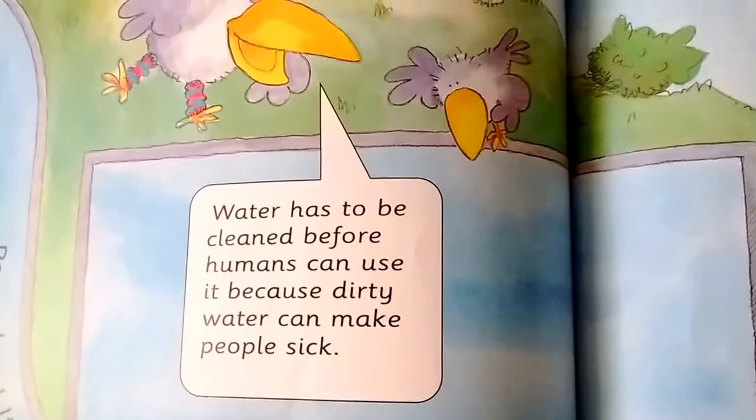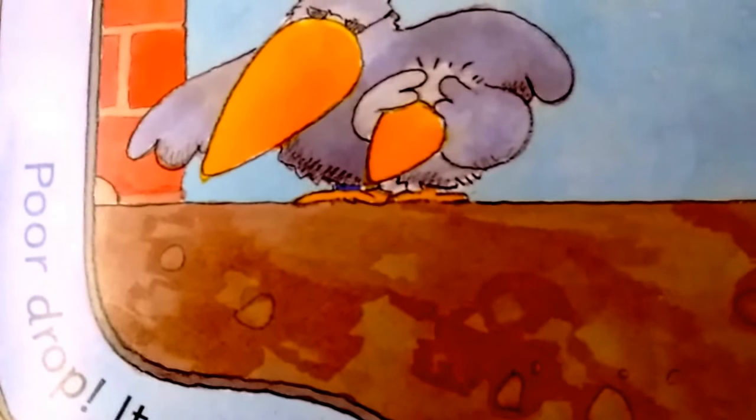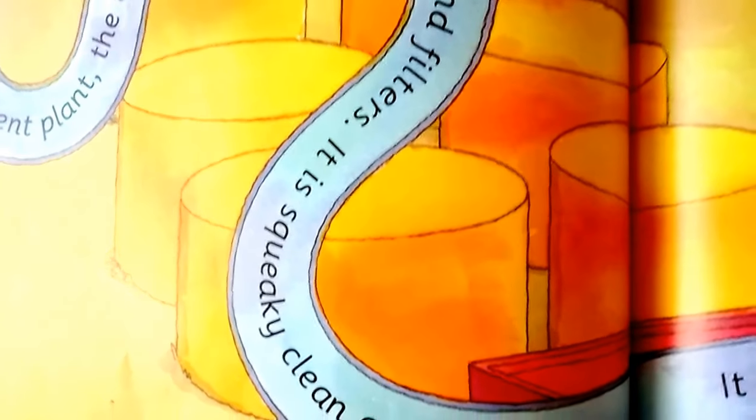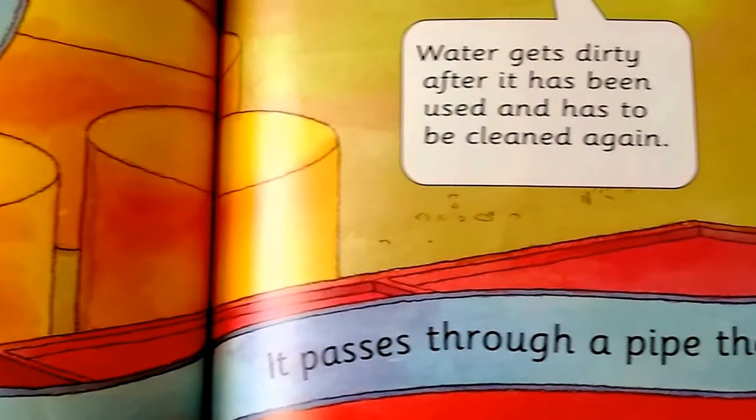The drop swishes around and around the tub. It swirls down the drain. Poor drop. It whooshes down a pipe into the sewers. At the water treatment plant, the drop travels through tanks and filters, and it is squeaky clean again. It passes through a pipe that leads to... Water gets dirty after it has been used and has to be cleaned again.